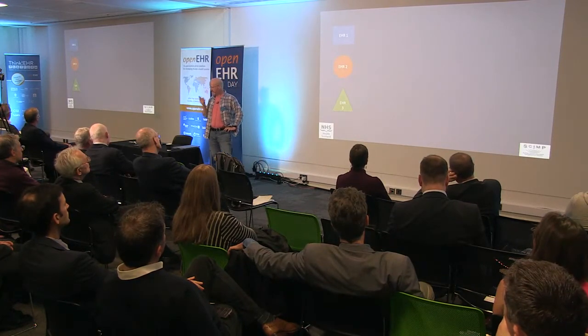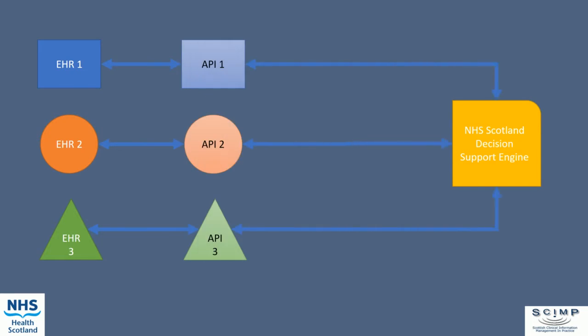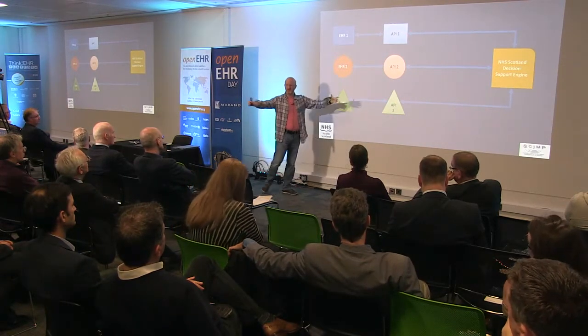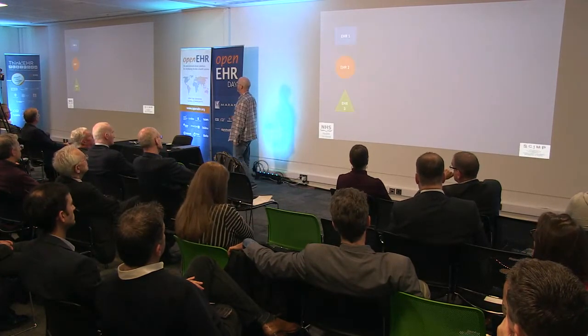So this is how other companies seem to want to do things. We were going to get this decision support software in place, and we were going to have to integrate with all these other APIs. We're going to have to do all this work. So the onus would be on us as NHS Scotland, doing all that interfacing work across multiple systems. And we thought, that's not tenable for us. We don't want that to happen. What we want to happen is this.